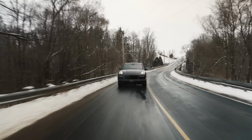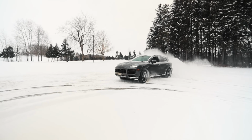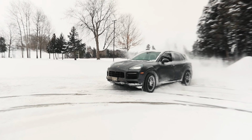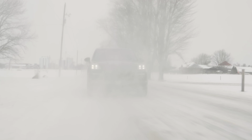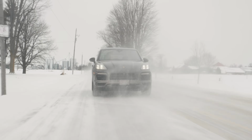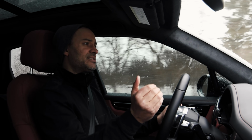All right, so I'm in the 2021 Cayenne GTS, and the moment I've been waiting for. Lots of snow outside, guys, lots of donuts. Now, guys, you got to remember what I'm driving. I'm not driving a small car. I'm driving a pretty big SUV here, and I feel super confident. The confidence is crazy.